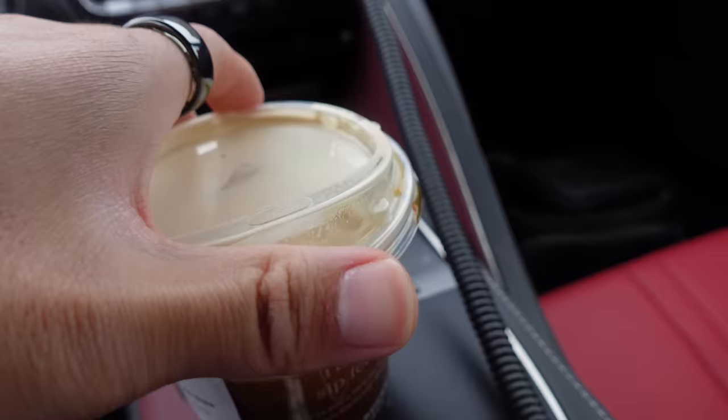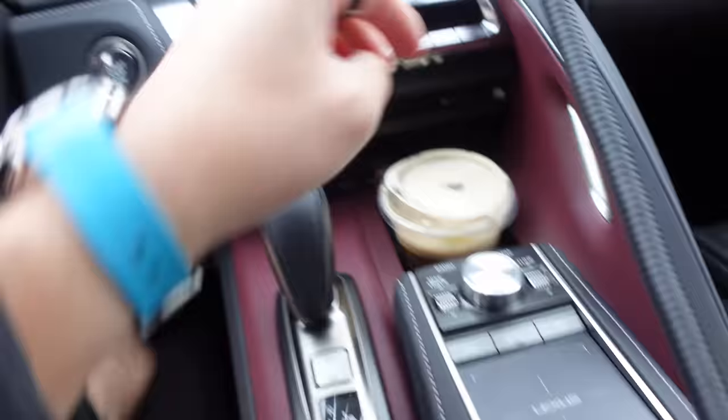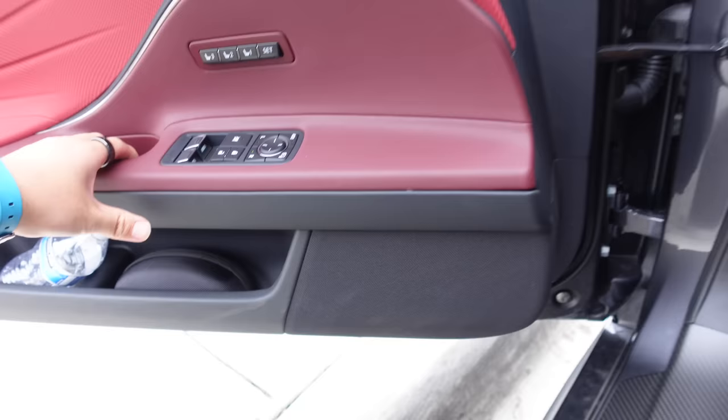I've got my Starbucks natural cold brew, and about 5.5 hours back to Chicago tonight, and we'll wrap up this week living with the Lexus LC500 convertible.